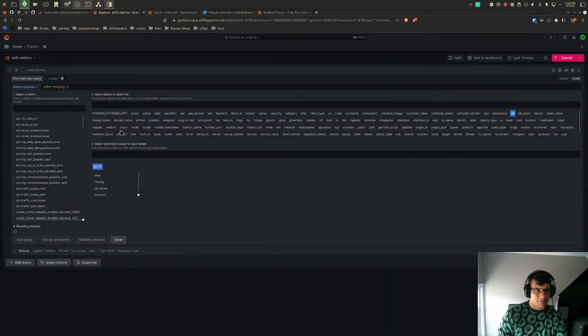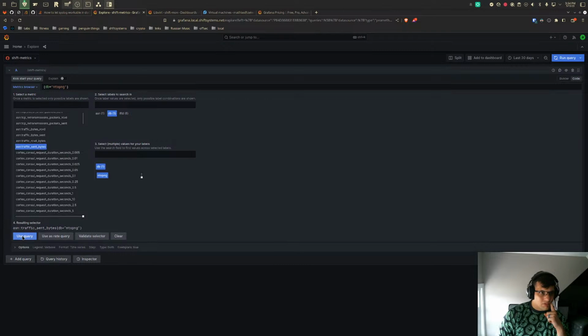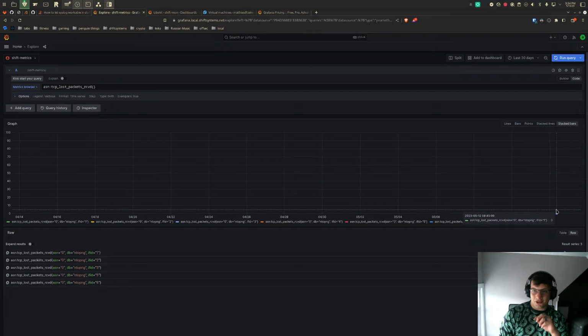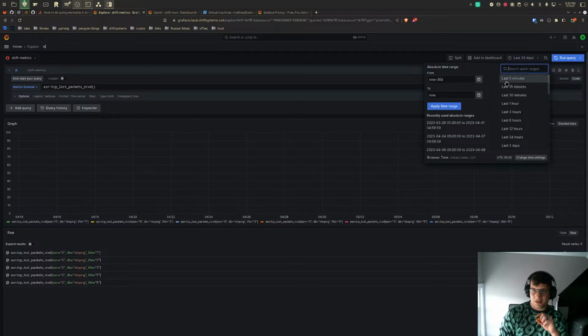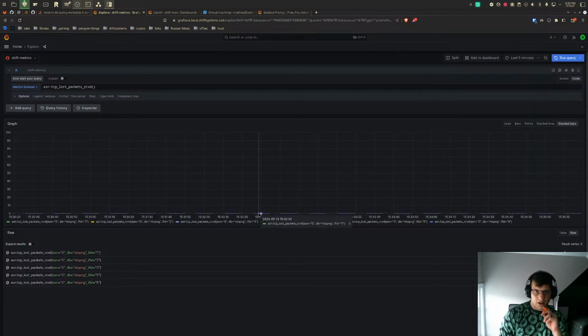Crap. ntop-ng. Cancel. Let's just cancel this query. Trying to find something that's actually sending 15-second data. Okay, so this would have been 4 DPM. It looks like the collection interval is... there we go. I had it zoomed out too far. It looks like the data sends every 15 seconds, right?